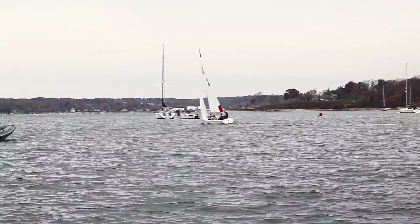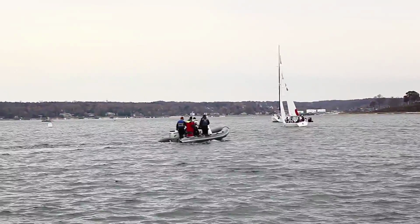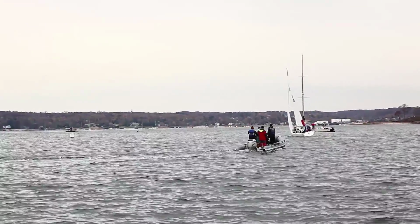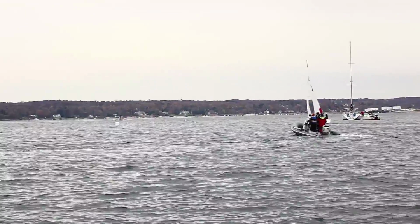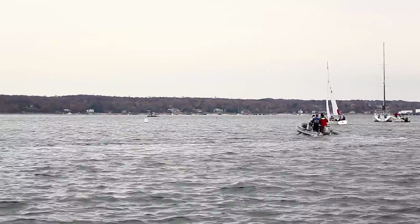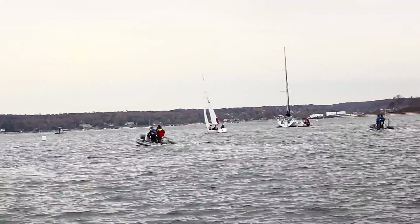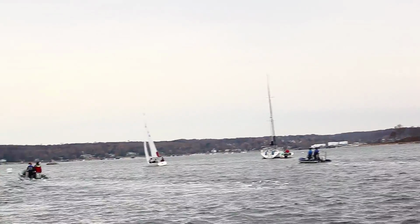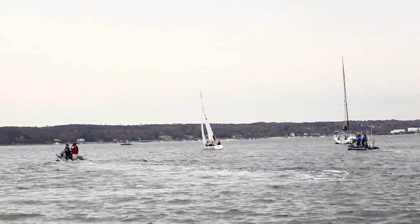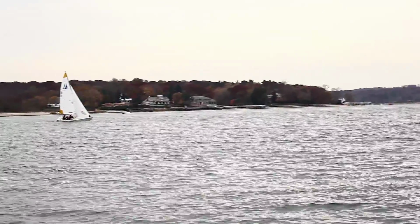They were on port tack, and when BC came back on starboard, St. Mary's tacked to leeward of them and pushed BC back out to the right. St. Mary's picked up a nice shift on the left and has really extended their lead here. So St. Mary's in huge lead and great control. Jake Liddell and St. Mary's looking to finish third in this national championship. It'll be the third year, I believe, that they finished third. So very consistent, solid match racing, and excellent performance.